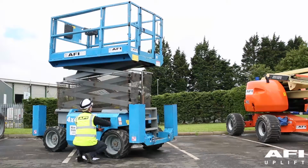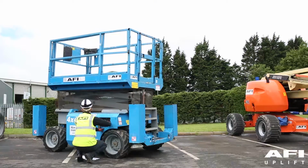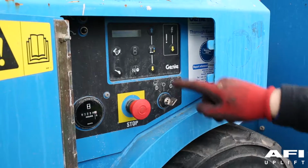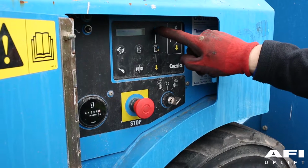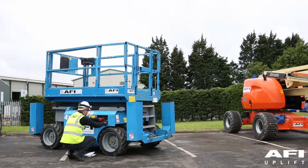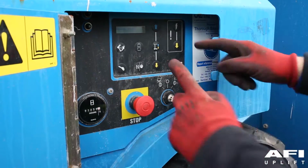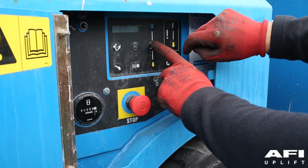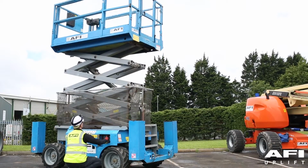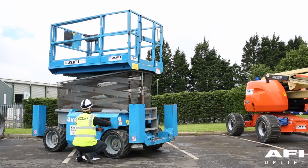Testing the up-down functions. The descent alarm sounds at 60 beeps per minute. Do not push and hold the function enable button, but now activate the platform up function. As the function enable button is not pressed, no functions should operate. Now press and hold the function enable button and activate the platform up function. The platform should now raise. Press and hold the platform down function. The platform should now lower.